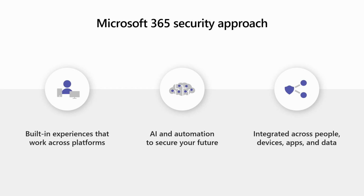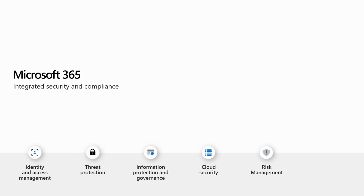And lastly, it's about that integration across people, devices, apps, and services, utilizing identity as that control plane so we can apply all those great security, compliance, and privacy principles throughout your portfolio of services, not just from Teams to Outlook to Exchange. And as we build out this slide, you see these 6 common principles or foundations of Microsoft 365 security and compliance.